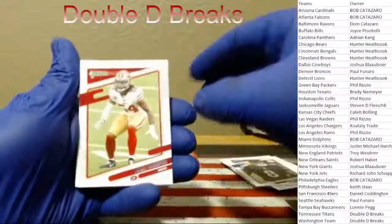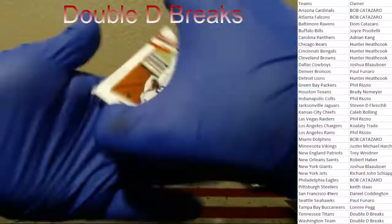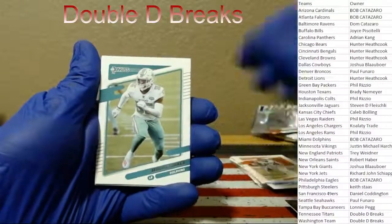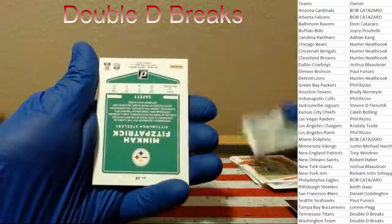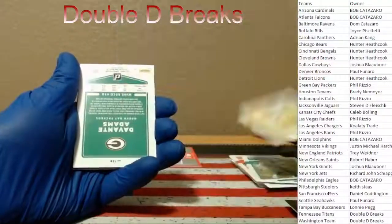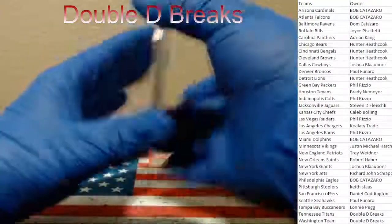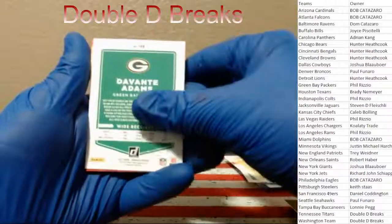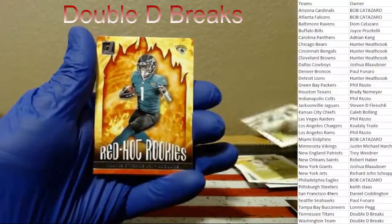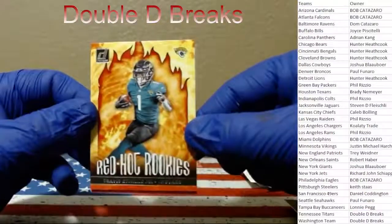All right, we got another red-hot rookie in this one, it looks like. So we got Fred Warner, Tyler Boyd, Jerome Baker, Minka, Devontae Adams, and for our, it's a Jaguar. At least I think it is, if I can see. Oh, Travis Etienne. Boy be trolling me all the time, it feels like.